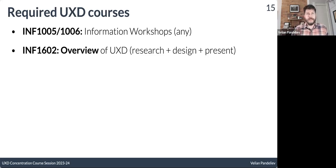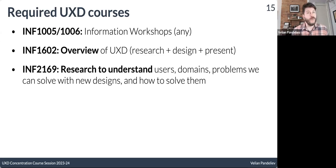And then we have a required course on mostly the research side: understanding a situation, understanding a user group, understanding a problem before you go to solve it. That is INF 2169. It has a long and complicated name, something like user-centered information systems development. That course name is a little bit misleading. This is a course primarily about understanding the needs of users and conducting research on user groups. So that's where you get the most training in the first part of that snake.